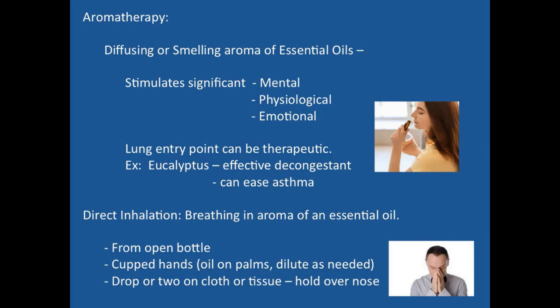You could waft it or just bring it back and forth under the nose. You never want to sniff something directly. That can be detrimental. The gentleman down below is showing the cupped hand method. Just put the oil on your hands, rub it together, and cup it over your nose. And that's what I was doing with eucalyptus when I discovered that while it was helping me from a decongestant standpoint, I couldn't tell it was. You can also, if you don't want to use it on your hands, just put a drop or 2 on a cloth or a tissue and hold that over your nose as you inhale gently.